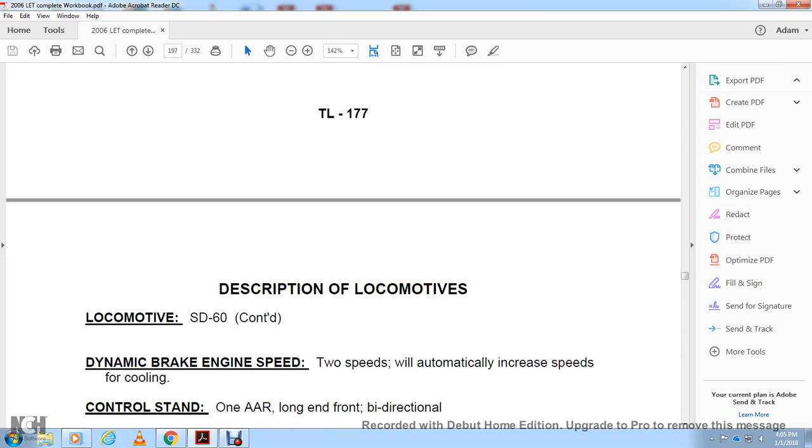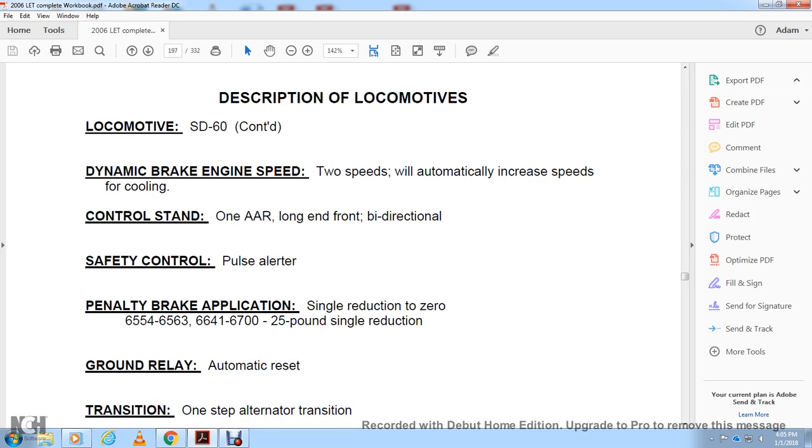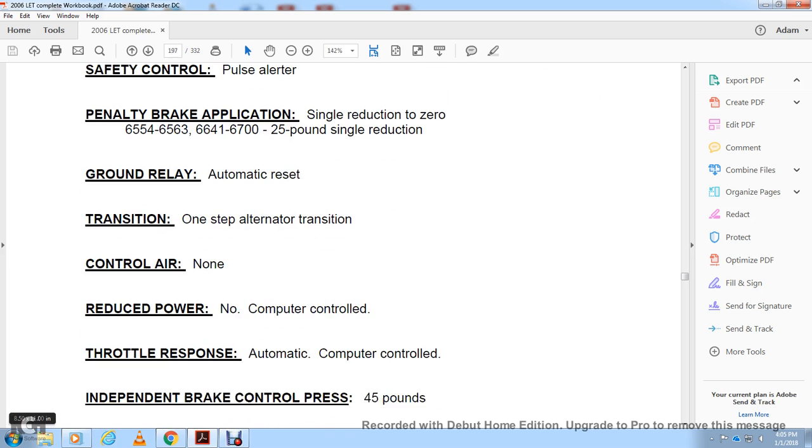Dynamic engine speed: the two-speed will automatically increase speed for a congruent control stand on AAR long front, bidirectional safety control, pulse alerter, penalty brake application, single reduction. 6,454 to 6,563, 6,641, 6,700, 25 pound single reduction. Ground relay, automatic reset, transition, one-step alternator transition, control air none, reduced power none, no computer control.